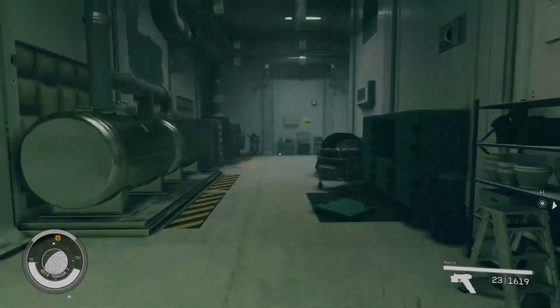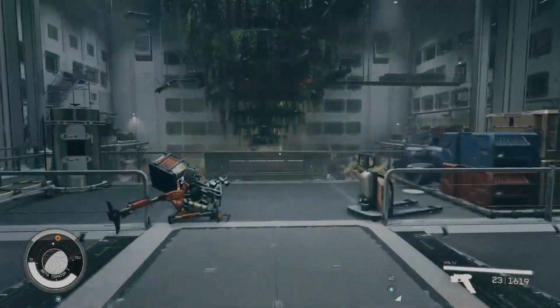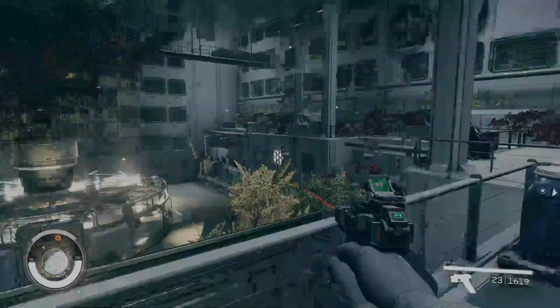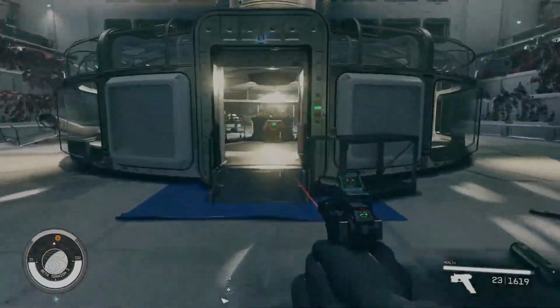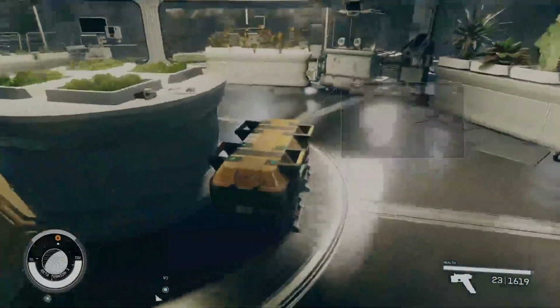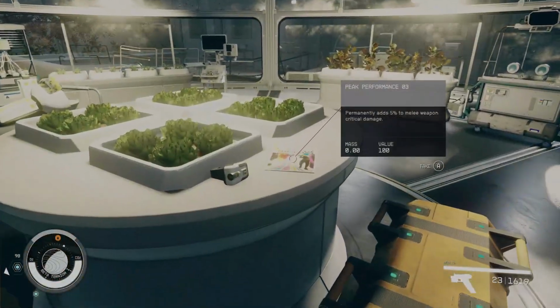Now, once you actually get into this location, you're going to find that the power is off, and you have to make your way through the entire system to get into the actual power box, which I'm going to show you here with my pistol. There's a lot of different twists and turns in here, a lot of different higher end enemies, but once you finally turn on the power and open up this room, you can get a bunch of good loot inside of there, as well as the Peak Performance Magazine number 3.